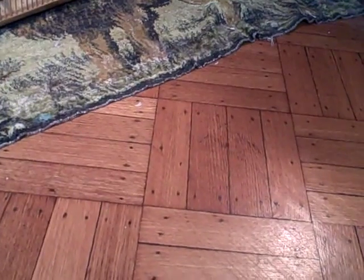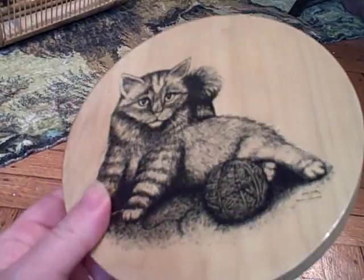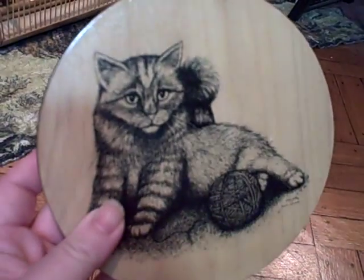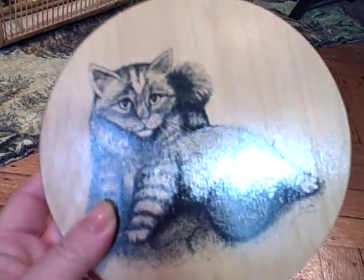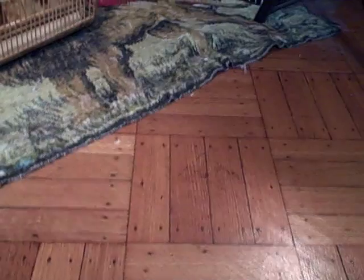And then for $2, got this little wall hanging thing. It's wood, and it's got a cat on it, as you can see. And it looks like it's handmade someplace, like a little studio or something. I think that's really nice.